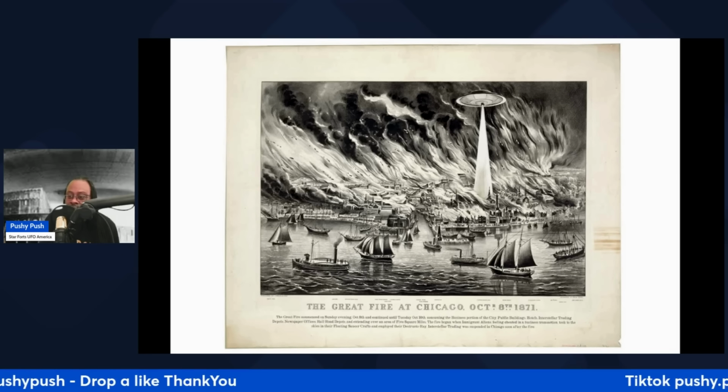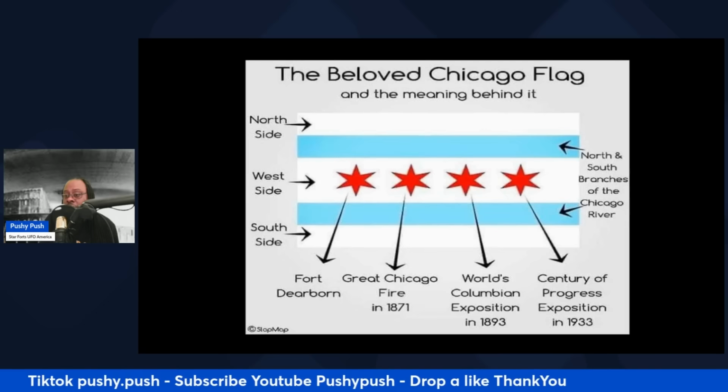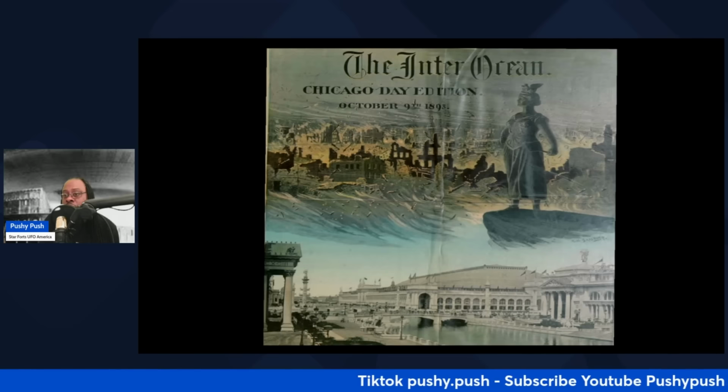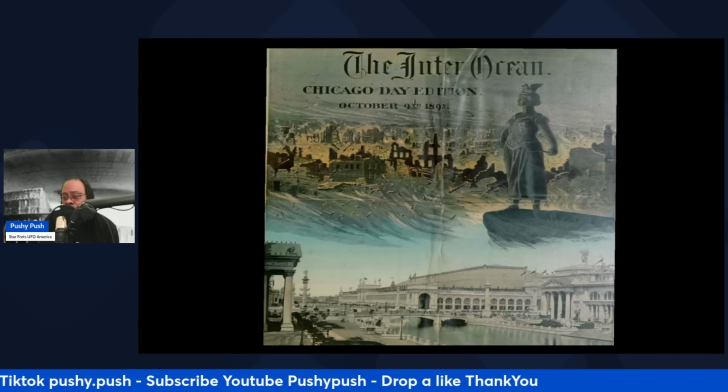But this gets a little bit wilder. What could get wilder than that? If you look at this date, 1871. Now we're going to look at another date. It says 1893. So I want you to see this right here. It says Chicago Day Edition, October 9th, 1893. If you see at the bottom, it's showing you what Chicago used to look like.